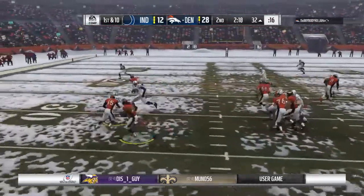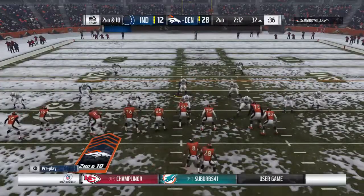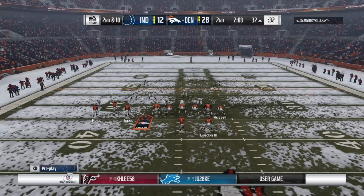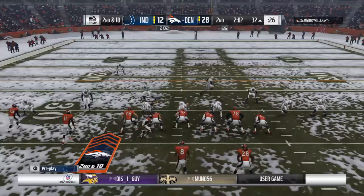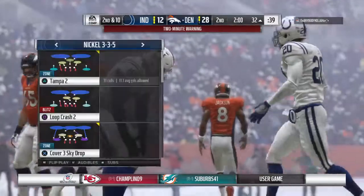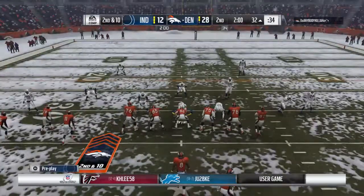They'll run it now out of the gun, looking for a crease, can't find one. Stopped at the line of scrimmage. Jadeveon Clowney there on the stop. They don't need to run another play here before the 2-minute warning. Let's see if they do it anyway. The stop for no gain brings up 2nd and 10 from the 20.